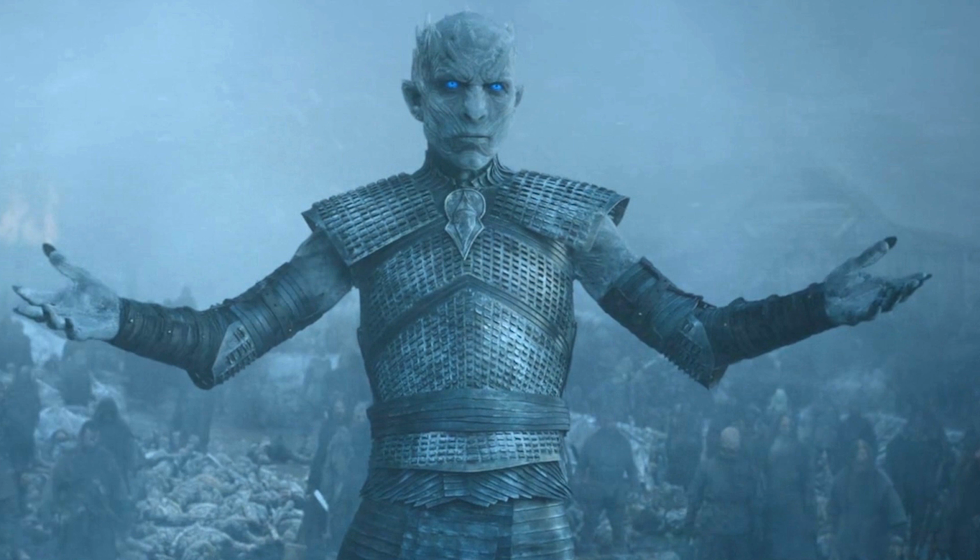I do definitely think that the wall will come crashing down sometime during the series, probably not till like season 8. But I don't think it's going to be as simple as the Night's King just riding up with a giant horn and blowing it and just bringing it crashing down. I feel like it's going to be much more complicated than that. That would definitely suck if the Night's King had the actual Horn of Winter.